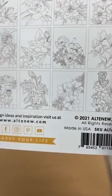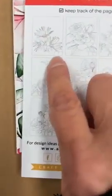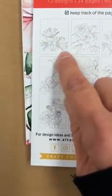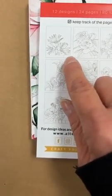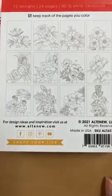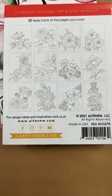Voilà. Oh, and look at that. Tu vois les petits carrés, là? Donc, il veut que vous notez avec un crochet. They say that you should keep track of the pages you color. Donc, tu le mets un crochet dans chacune de ces boîtes quand tu as utilisé le papier. So, when you've used it. So, very, very cute.